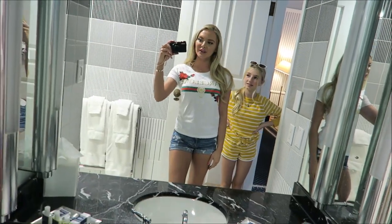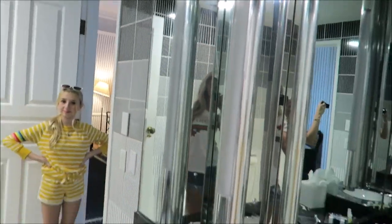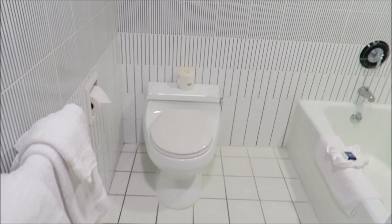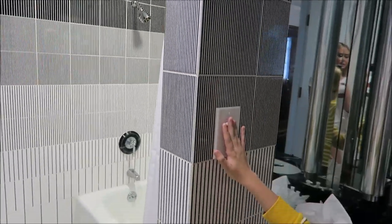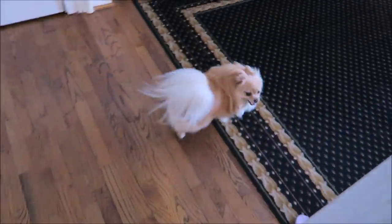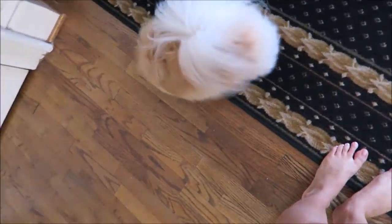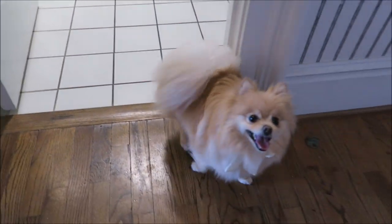So we're gonna give a quick tour of our little hotel for this weekend. The bathroom is so bougie. I love the black marble. Oh, fancy. Okay, Daisy, show us around. Daisy, are you liking it? I think Daisy loves it. Daisy's just giving us a tour.